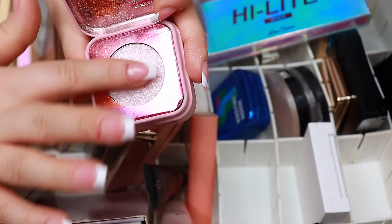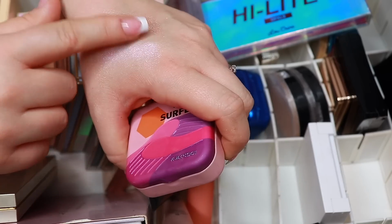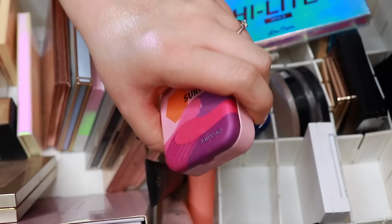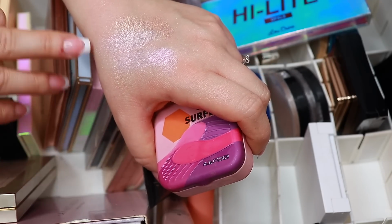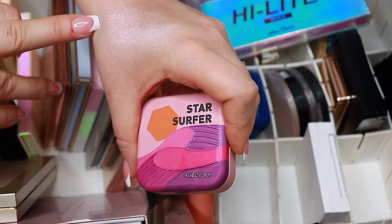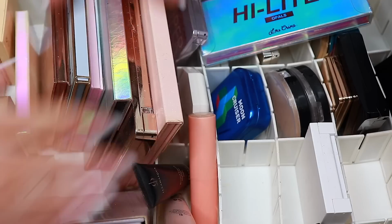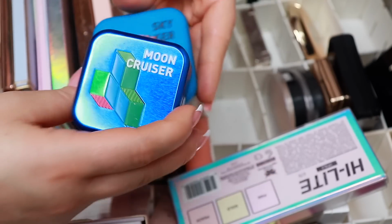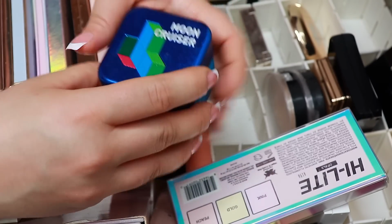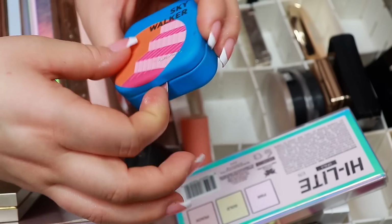So this doesn't have the same sort of shift as the other two, because I felt like some of the highlights from Kaleidos were a little bit repetitive and I didn't need all of them. So I kept Mars Melter, decluttered the other pinky one, and then I kept this one, which is Star Surfer, and this is just a beautiful pink shift. This is turning into a collection and declutter, so sorry about that. Then we have Moon Cruiser and Skywalker. Let me swatch both of them, because they are both absolutely stunning.